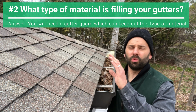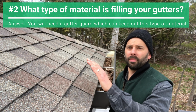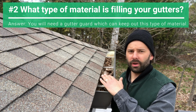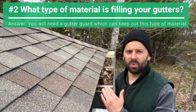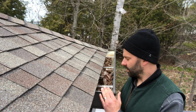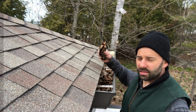Interestingly enough, there really aren't a lot of trees right over top of the roof, but from the trees all around this house, which happens to be close to a lake, the gutter is pretty full of debris at this point. So, this roof would require a gutter guard that can keep out a good quantity of debris like this.